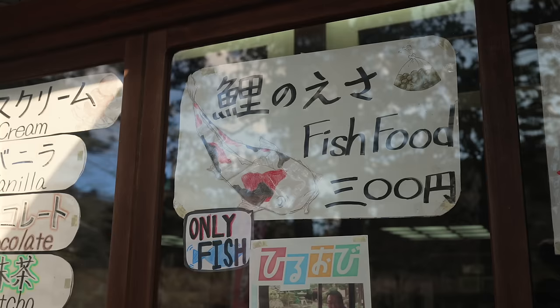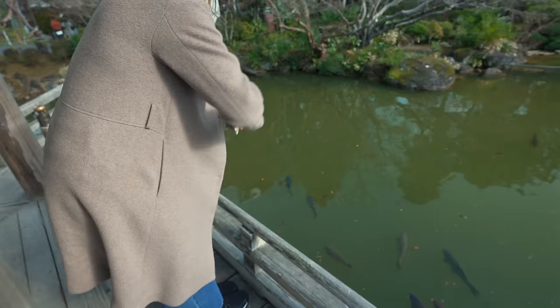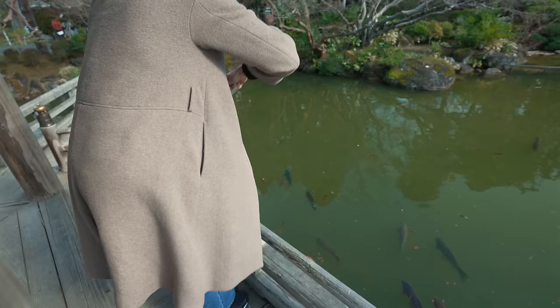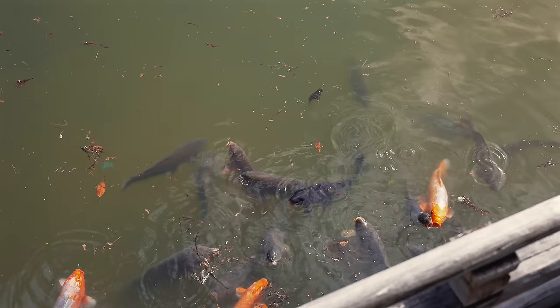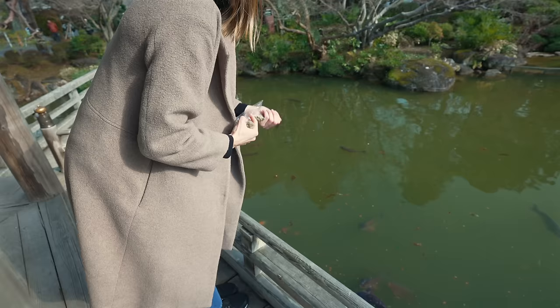There's a little store over there where you buy the fish food. If I can open it. Ooh. Whoa! They are huge! Their mouths are so big!